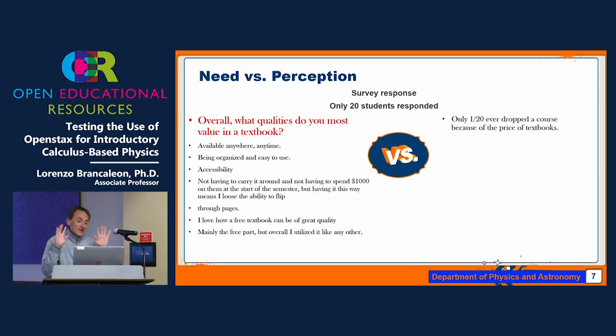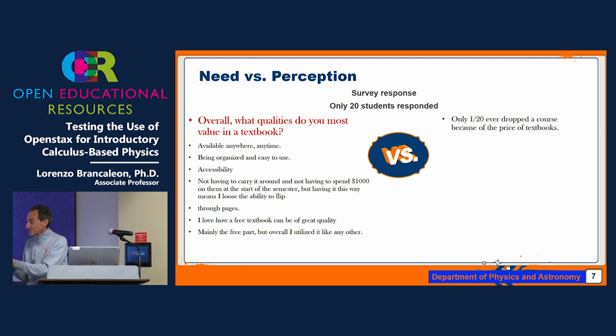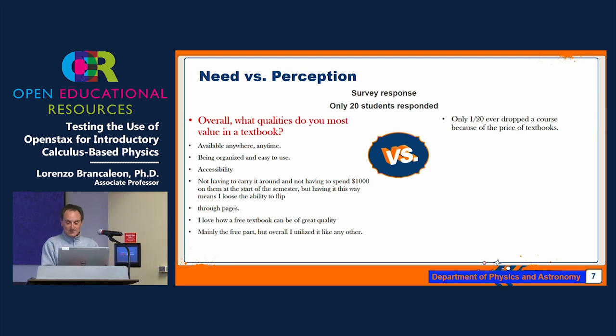So, here I basically put need versus perception, because I want to see exactly what is the need and what we think is a need. If you look at it, unfortunately only 20 of the students responded to the survey. And only one of 20 basically ever dropped a course because of the price of a textbook. However, if you look at the other column, they appreciated, well, David was already pointing out, right? The fact that it's available anywhere, anytime. Accessibility is a big thing, right? Somebody pointed out that they didn't have to spend as much money as for buying a regular textbook. The quality is great. So the comments were mostly positive.